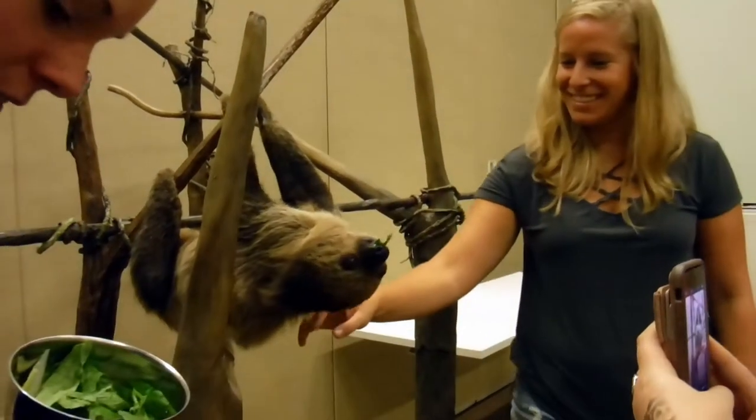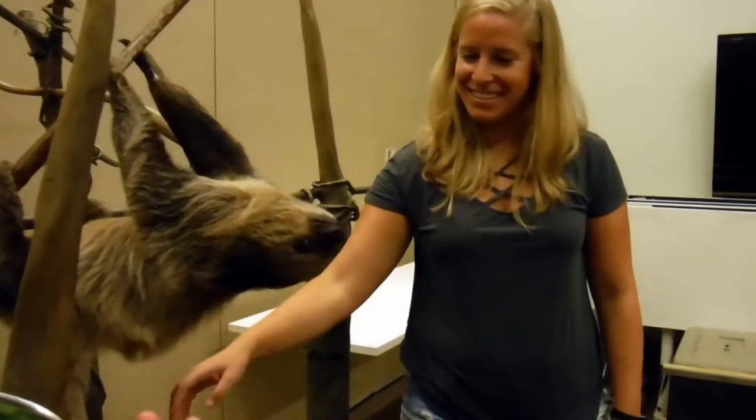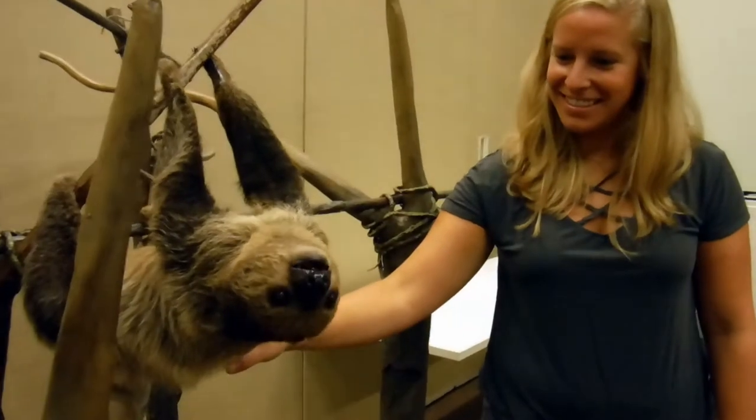Mm-hmm. I have another one. We'll see if this is... They're like not very squishy. No, they're not very squishy. They're very hard. And they're not very ripe.